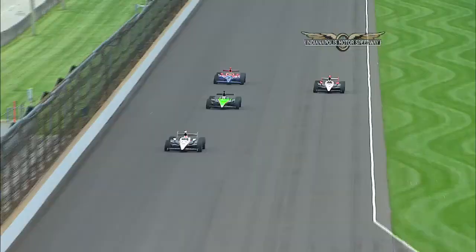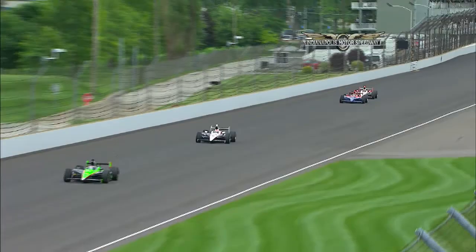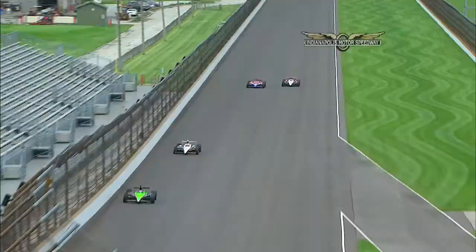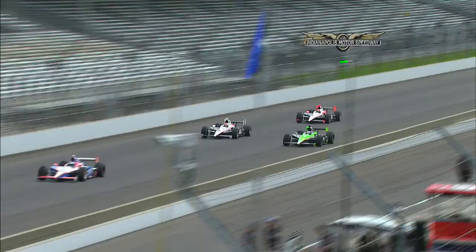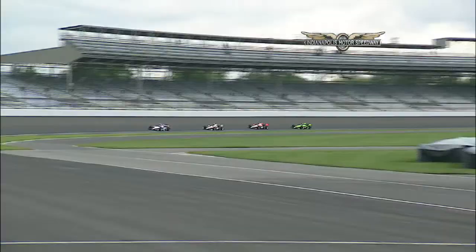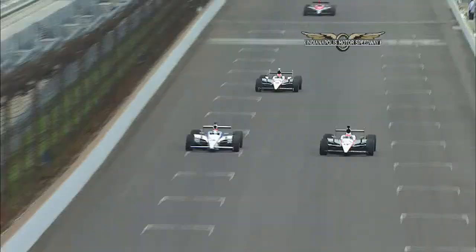A lot of traffic down the back stretch entering turn number three. Five cars running right together on the racetrack. Boy, 12 got close to the wall coming down the main straight. That was a wild pass.